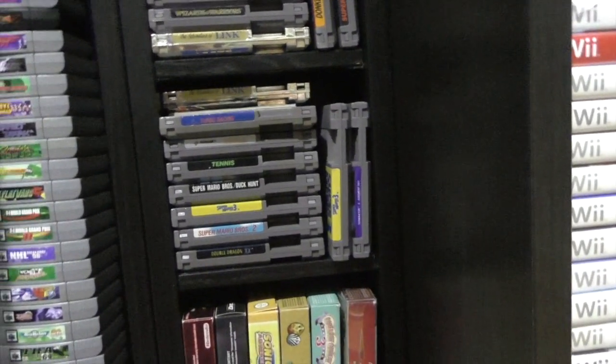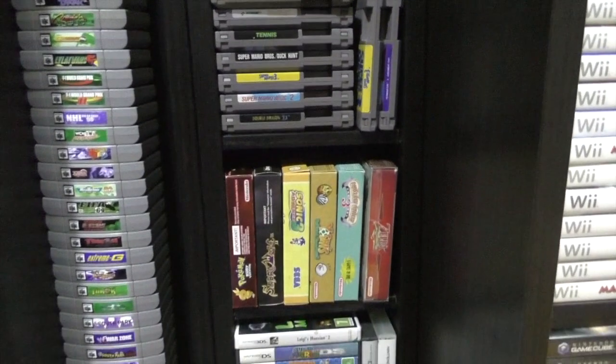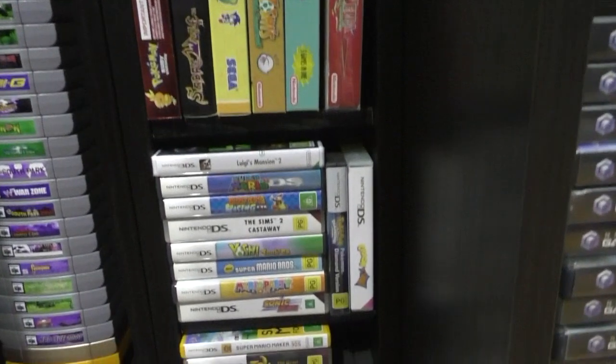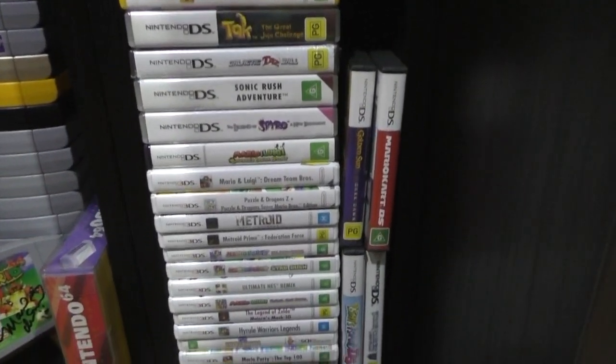I remember I thought I was pretty good at it back in the day, and I plugged it in about a year ago and I was absolutely rubbish. So, don't know what's going on there. And yeah, just a few Game Boy and DS and 3DS games. Not a massive handheld player.